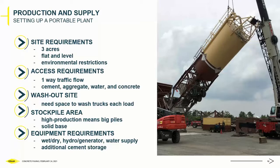Where's your water coming from? Is the project big enough to justify putting in a well? Is there a fire hydrant or a water line that you can connect to? Are you going to be trucking it in from a local municipality? A lot of these projects are in rural areas, so wells or truck water are usually the main sources. And then additional cement storage is a big consideration as well.